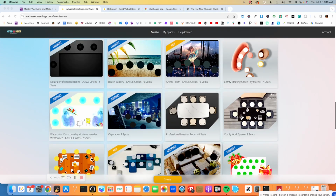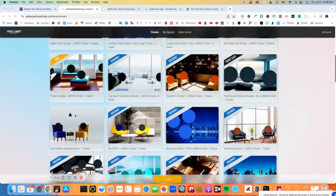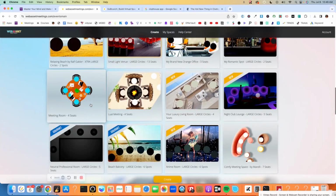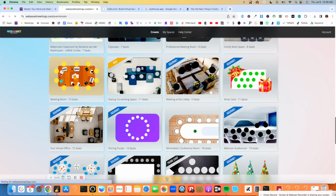Oh, I'm covering the button. So let me go back and select, was it that room I had? It was this room. And then you're going to hit this create button down here that was covered up.